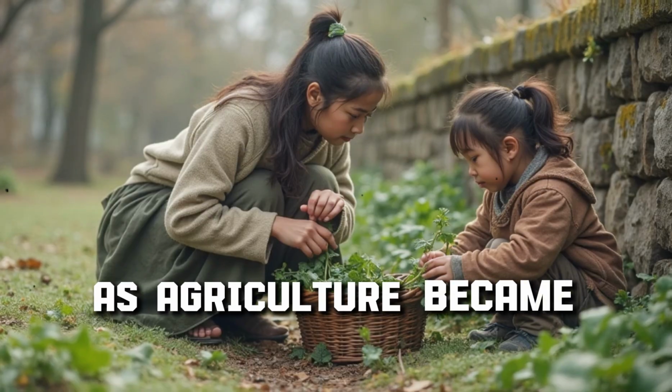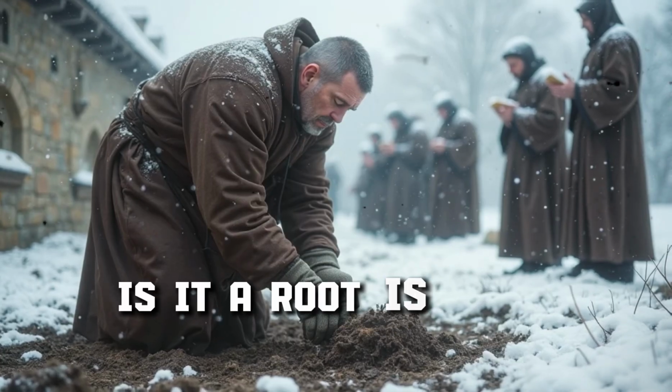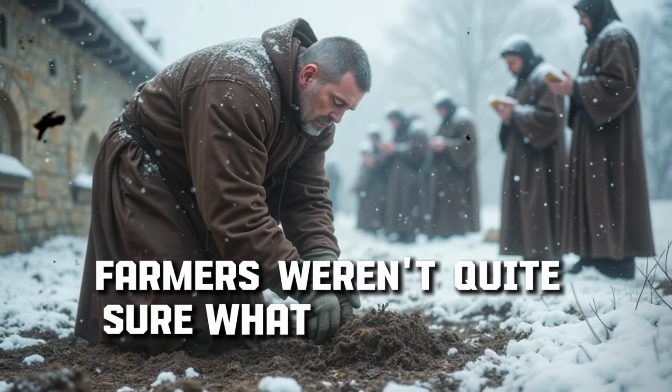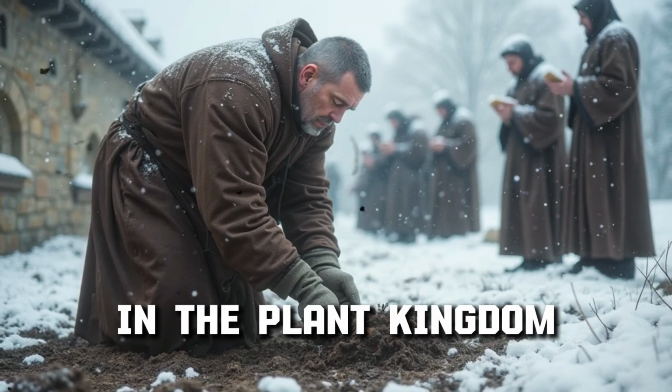As agriculture became more commercial, this humble but hardy plant fell out of favor. Is it a root? Is it an oyster? 14th century farmers weren't quite sure what to make of clamroot. This strange root vegetable has one of the most peculiar flavors in the plant kingdom.